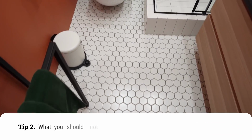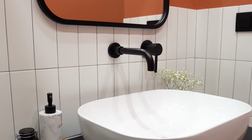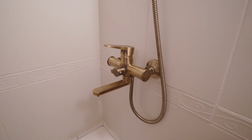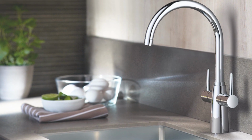Tip 2. What you should not save on. On plumbing equipment and faucets. You buy these things for several years and they are difficult to replace and repair. That's why quality is the priority here. You can't deny that $50 saved are worth a constantly leaking faucet in the kitchen.